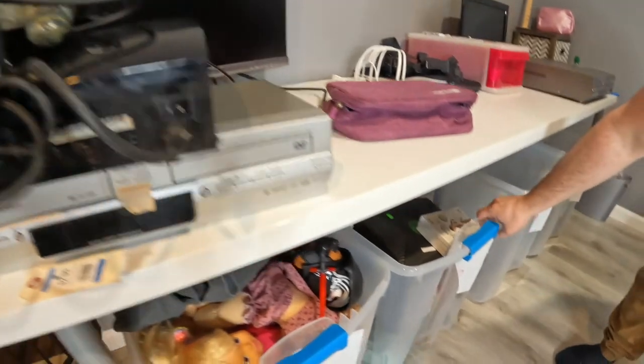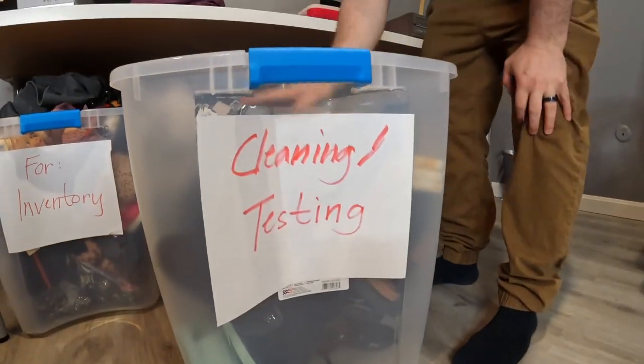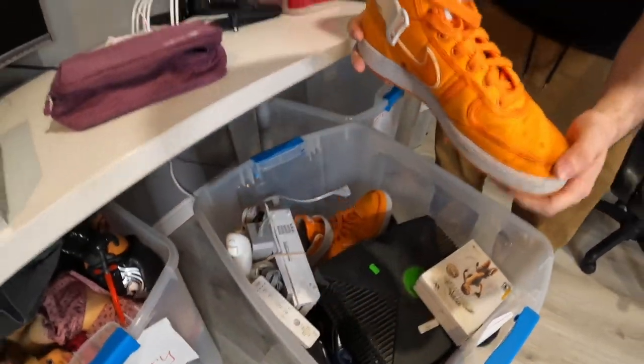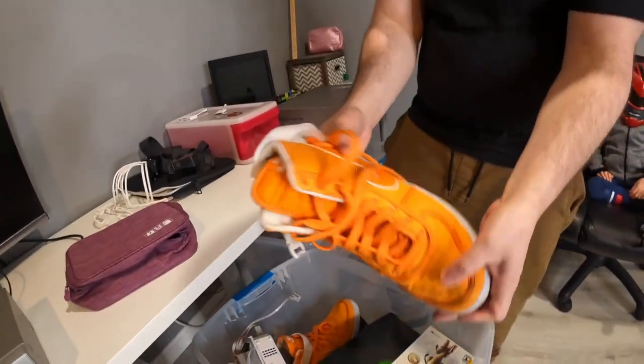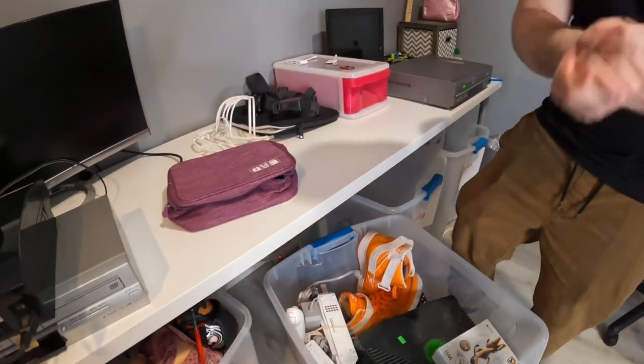As we go through that inventory, we come over to cleaning and testing. We've got video games and electronics in here. We've got some shoes in here, for example. We found these in the bins the other day, but they have some stains on them, so we've got to clean them up. This is a bin that everybody hates, but we've got to get through this one.